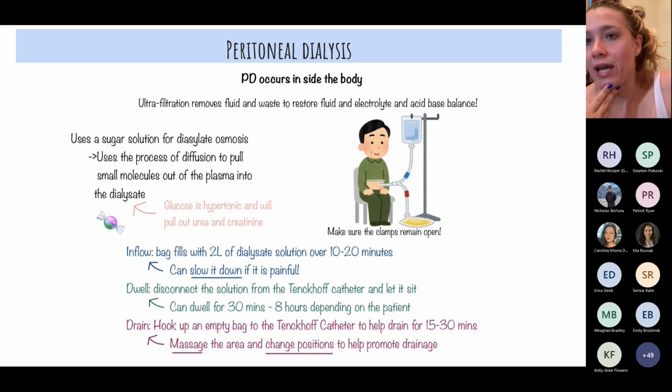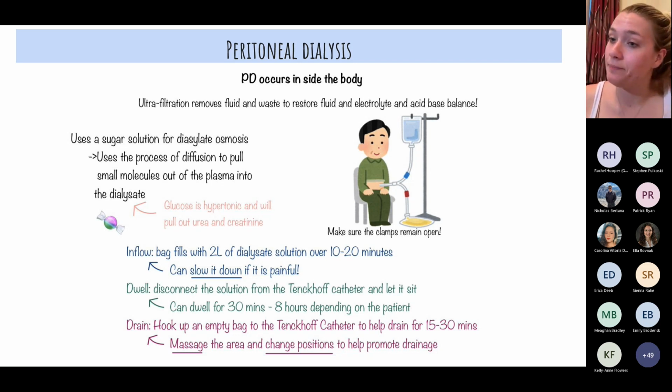So with peritoneal dialysis, it's actually the preferred dialysis. Why is it preferred? These patients can do it every day, so there's need for less restrictions. And also, they can do it on their own, from the comfort of their own home. Many of them run their peritoneal dialysis while they're sleeping.